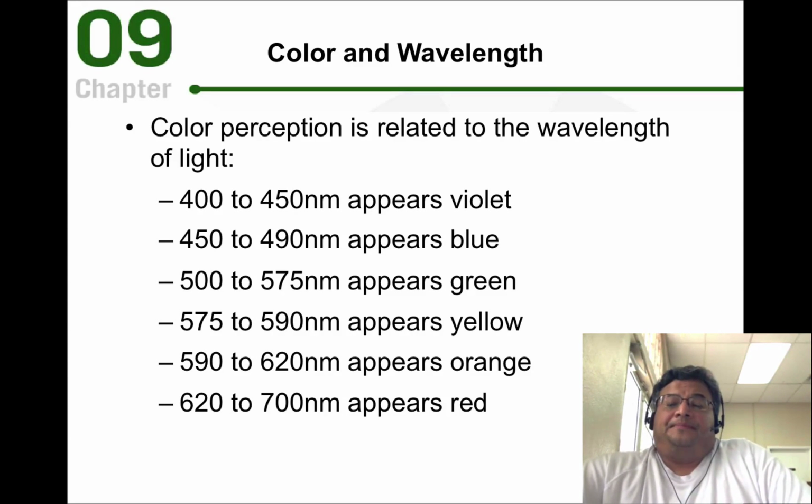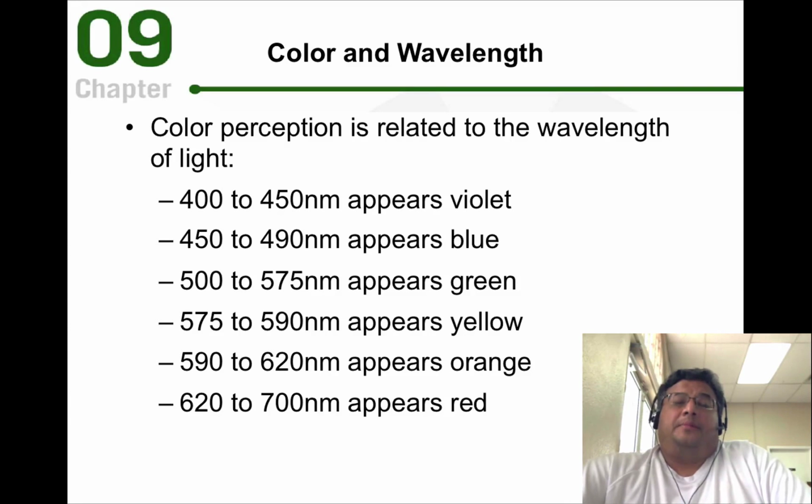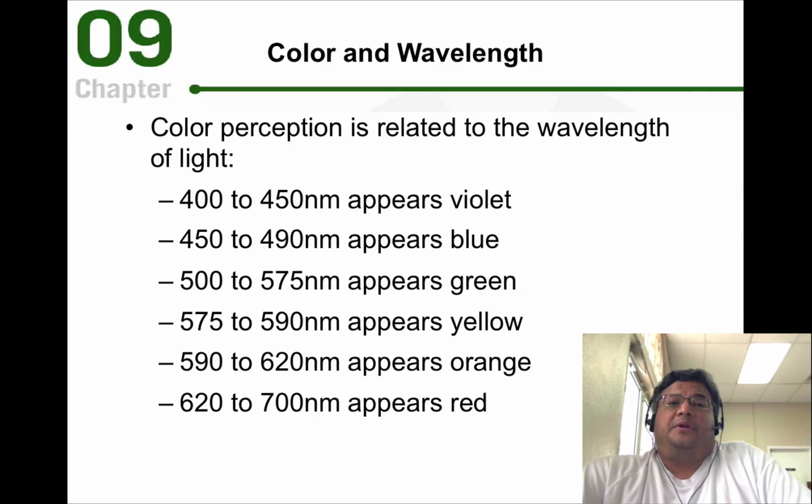So here's a more detailed breakdown of the different types of colors based on the wavelengths and the colors that we perceive those wavelengths. Any electromagnetic energy that's traveling at 400 to 450 nanometers looks violet to us. 450 to 490 nanometers looks blue. 500 to 575 nanometers appears green. 575 to 590 nanometers looks yellow. 590 to 620 nanometers looks orange. And then finally, the shortest wavelength, 620 to 700 nanometers, looks red.